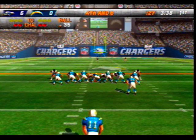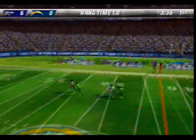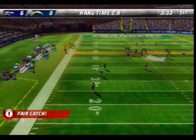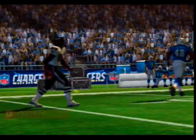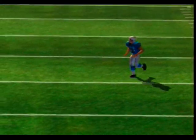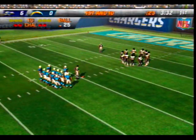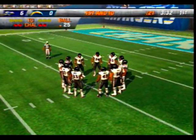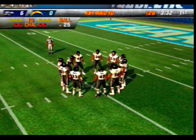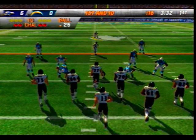Mitchell will come in now to punt it away. Mack lines up deep for the punt return. And he waves for the fair catch. Fair catch made at the 25-yard line. Ball on their own 25. Start the drive at the 25-yard line.